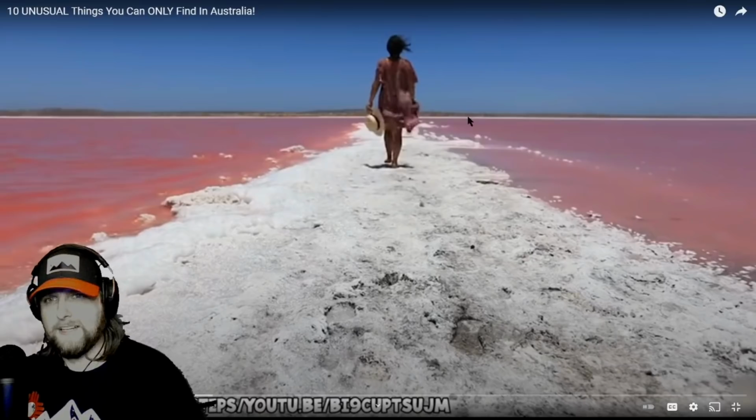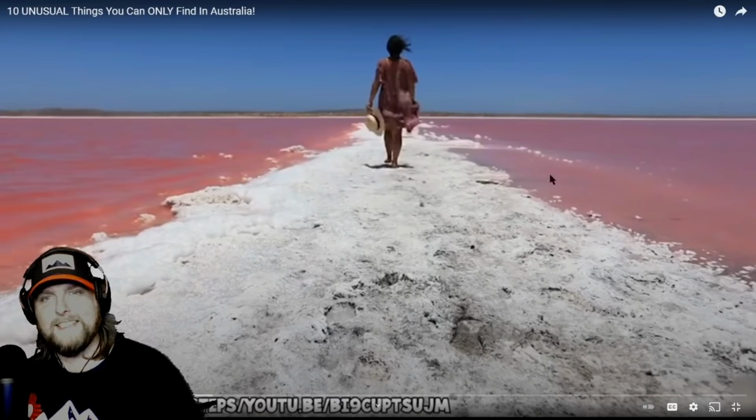I think it's crazy. The first two things we're looking at, the unusual things, were pink, which is kind of cool. Big pink lakes and pink slugs, right? That's such a vivid color that you just don't think of seeing a lot out in nature.